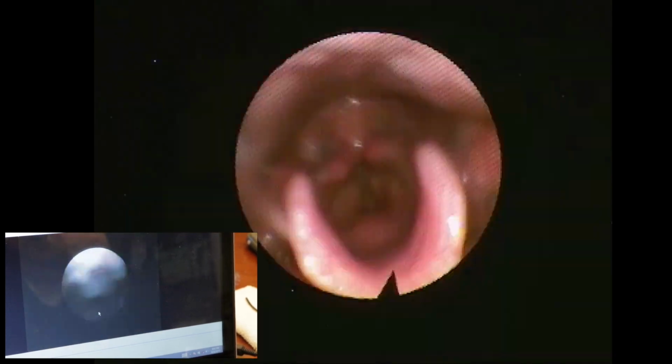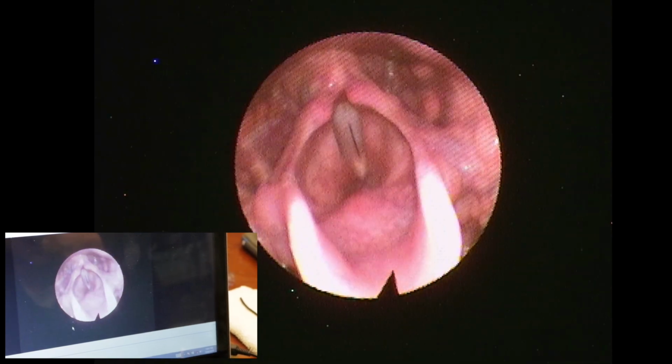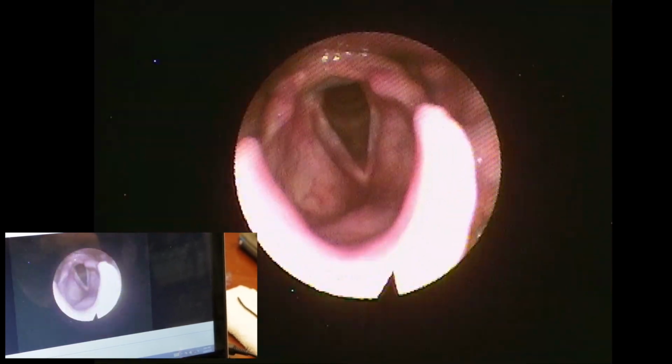Lubricating, and how quickly it shows up and goes away. Does it look pretty hydrated? Yeah, you look fine. To wrap up, everything looked pretty good in my throat.